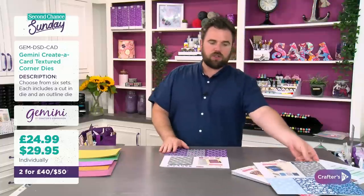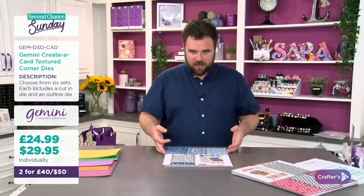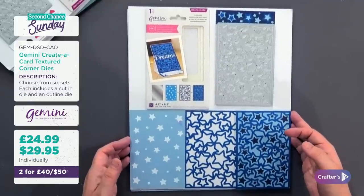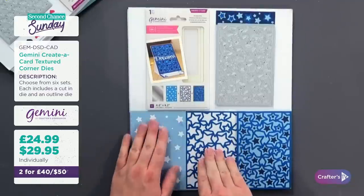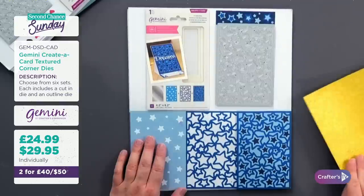We've got some other options for you as well. Dream is the next one that we have just here. Now, this is your stars, which is fantastic. So you can see there, this is your front panel. This is your back panel. And then you put them together. That's what you've got. Do you know what would look great in that, don't you?